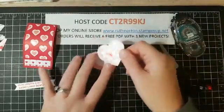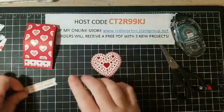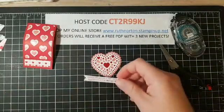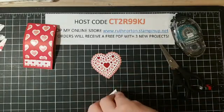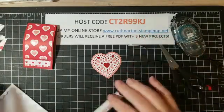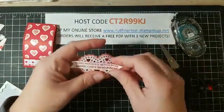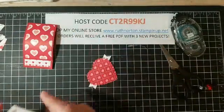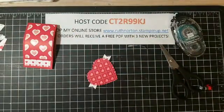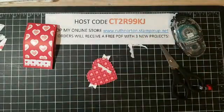So I'm just going to put some Snail on the back of that. We're going to glue this onto our DSP one. I'm going to add this piece on with some dimensionals. I'm going to throw those on the back. That's right over my heart. Right up here, being friends is better than eating candy, but let's do that too. So cute. And then just dimensionals on the back of this. And that is it. That is your super quick and easy little matchbook Valentine treat.